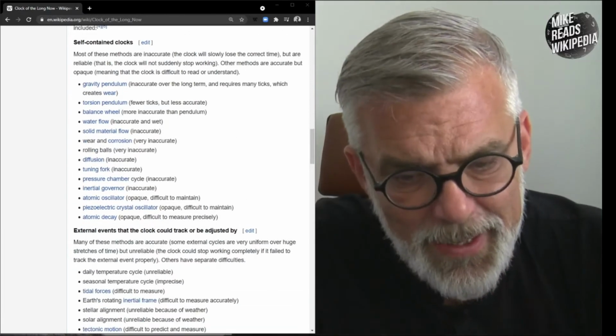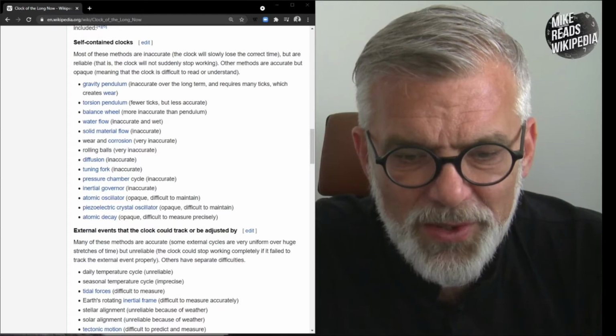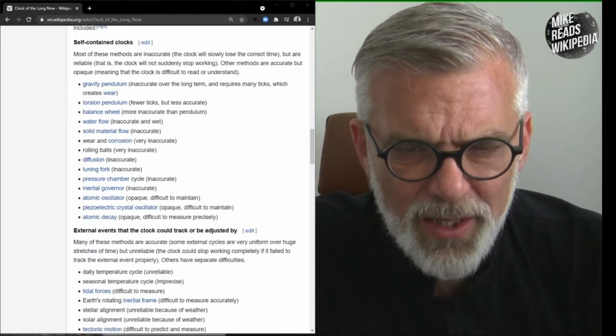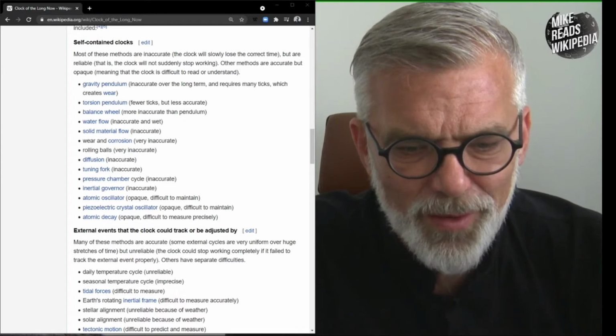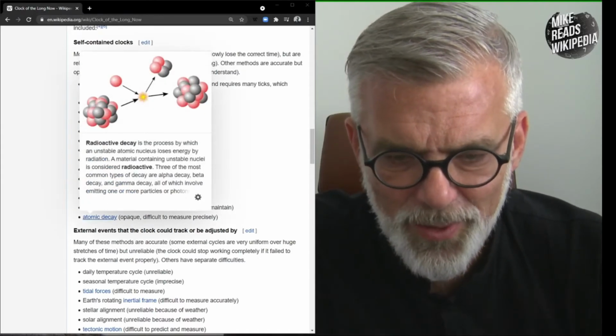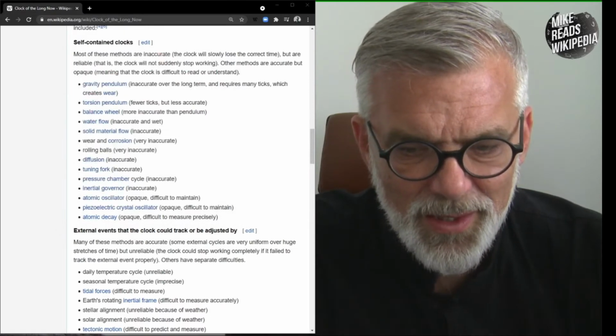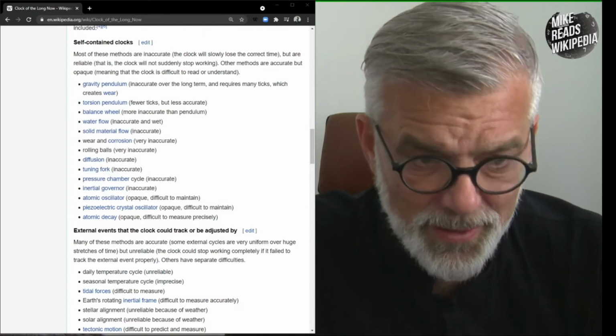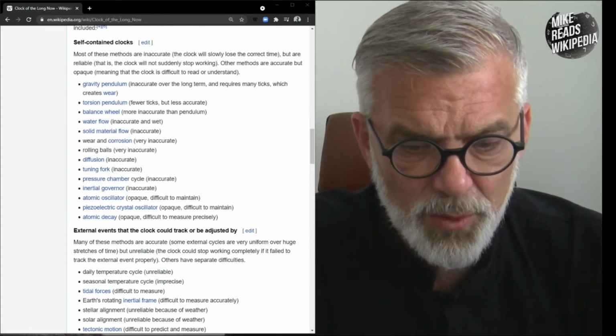There is a list here, and I don't think I need to go through all of them and try and explain them, because most of them don't mean anything to me at all. But essentially, they looked into an awful lot of variations on an existing clock, including the atomic clock, which I think is the one we use these days, and the piezoelectric crystal oscillator, which is what's in most people's watches.